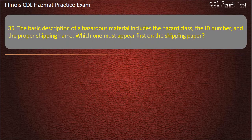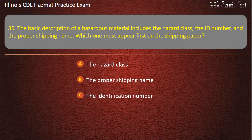Question 35. The basic description of a hazardous material includes the hazard class, the ID number, and the proper shipping name. Which one must appear first on the shipping paper? The hazard class. The proper shipping name. The identification number. Answer. The proper shipping name.